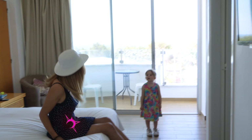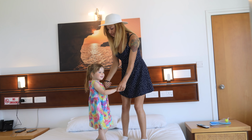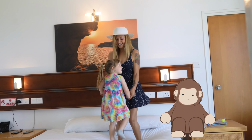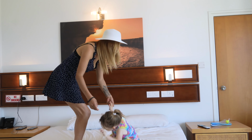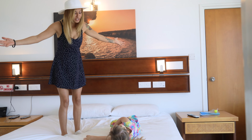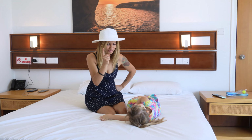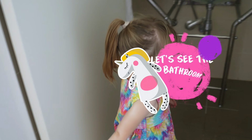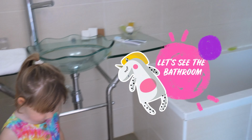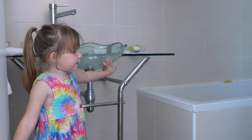Mia. Now let's go and test the bed. Okay, 1, 2, 3. Two little monkeys jumping on the bed. The doctor said, no more monkeys jumping on the bed. Let me see a bubble. Is you toys? Whoops.